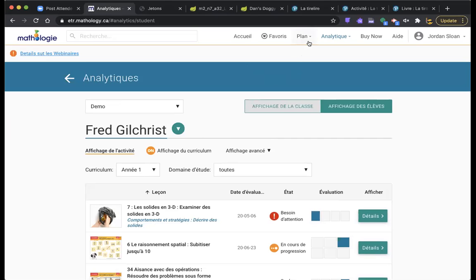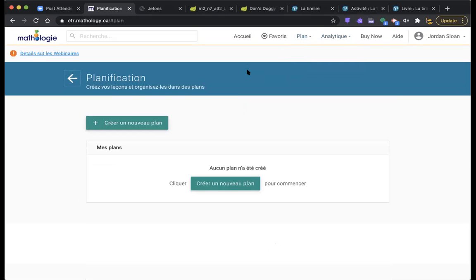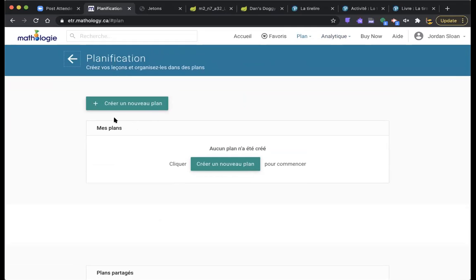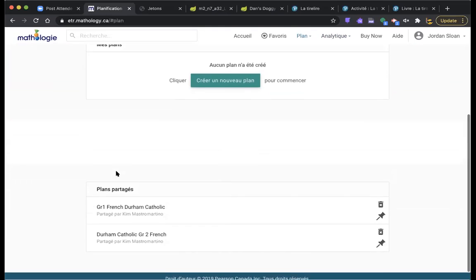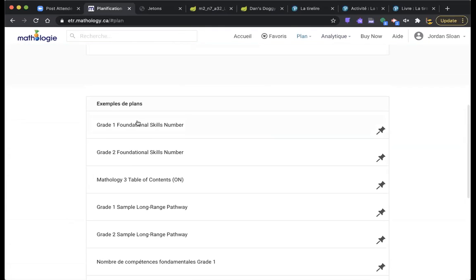Okay. So this is one of the best parts. If you come to the top here where it says plan, you're going to see that there are plans created for you that you can use with all of the resources put in there. So it's just taking a moment to load up. And the option at the top here is Mes plans. So if I want to create my own plan, oh, I'm not sure what's happening here. There we go.